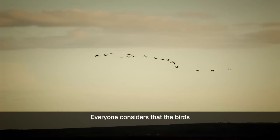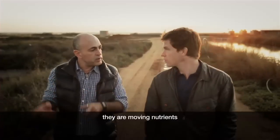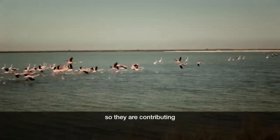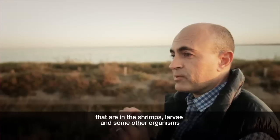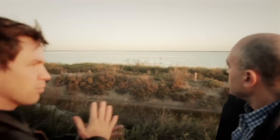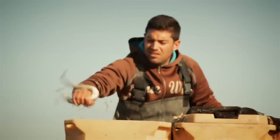Anyone considers that the birds, for example, are the traditional enemy of the fish farmer because many birds eat fish. But for us, for example, the flamingos are moving nutrients, moving the energy, so they are contributing to the quality of the water. They take the pink color from the carotenoid pigments that are in the shrimp, larvae, and some other organisms from the zooplankton. So with them being here, you know that that kind of microalgae, that microfauna is present, which is good for them and good for the fish. Exactly. This is a very big indicator that the health of the water is very good for the business.